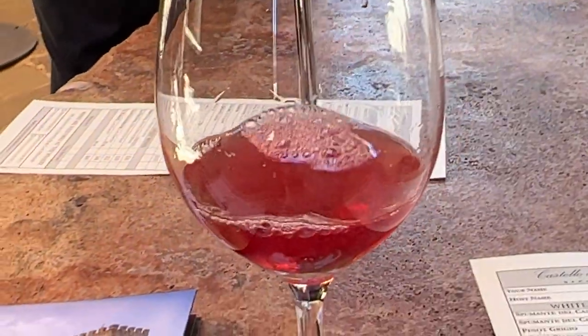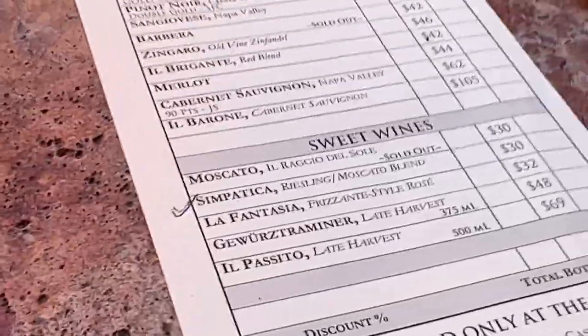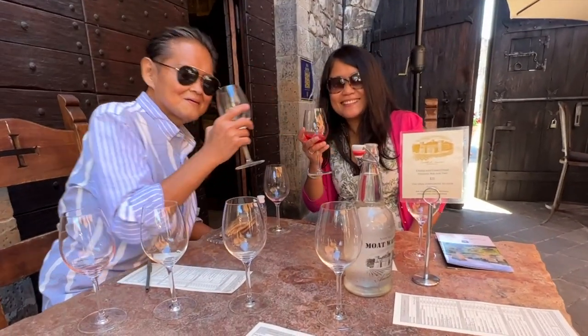Fantasia, number one top seller on the suite. Only 7% alcohol. Oh, perfect. Grazie. Salute.